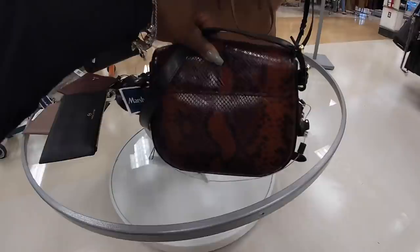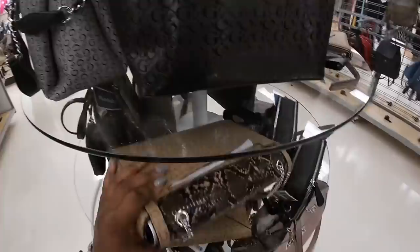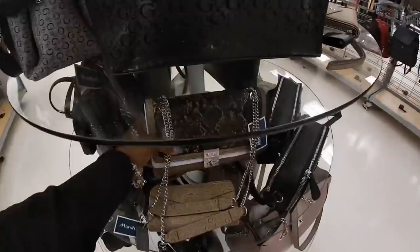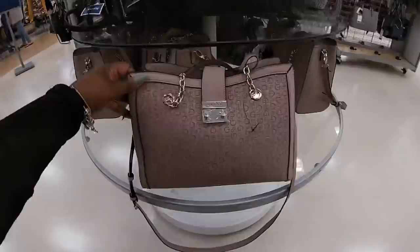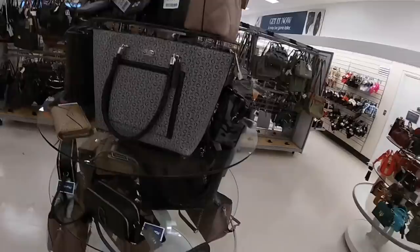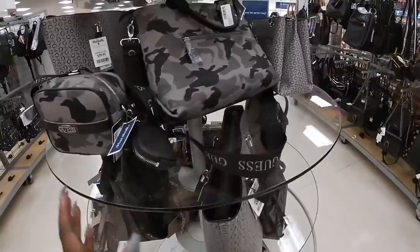And little Marc Jacobs, little card holders, $50. They have a lot of Guess on this table, $40. This one is pretty. And that one is $34.99. Oh, look, the little strap matches this little wallet. $20. Oh, look at this one. I like this one. Definitely gives me the Marc Jacobs vibes. Army fatigue Guess, $30. And this bigger one is $40.